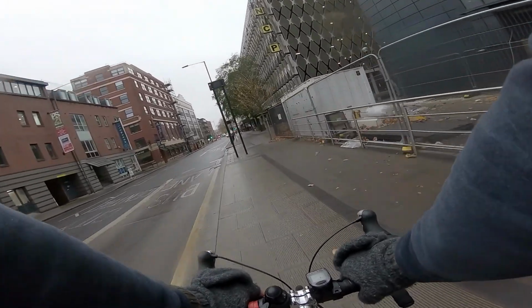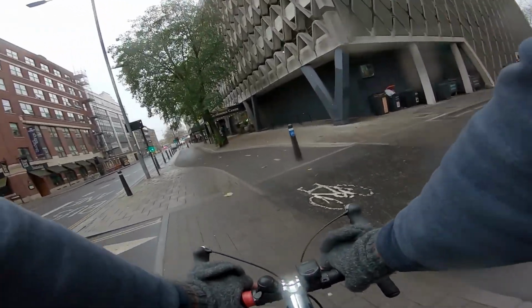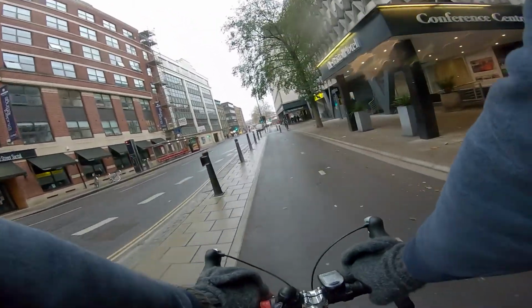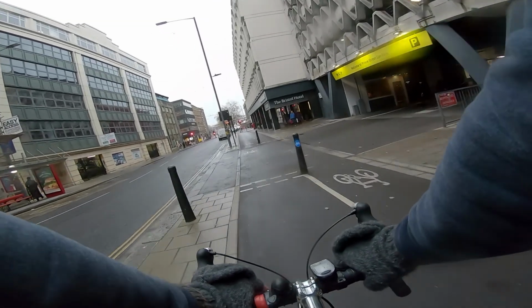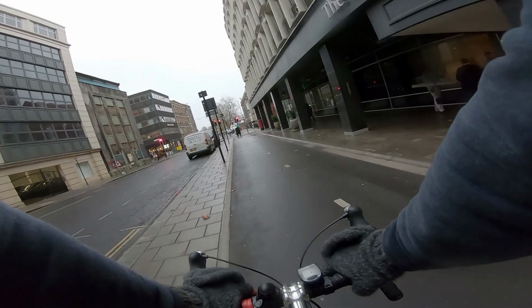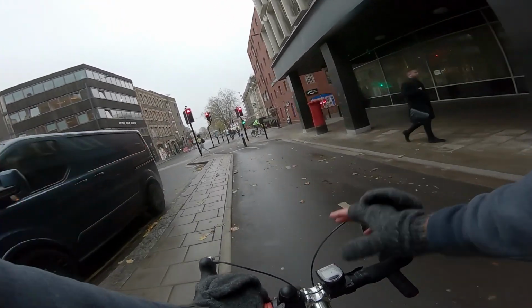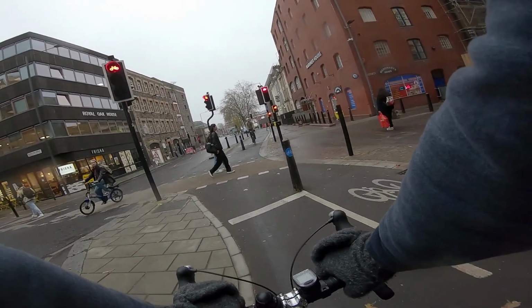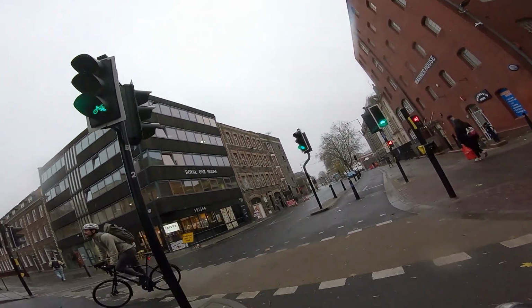But it's not really seen as a very high quality bit of infrastructure by people in Bristol. It's also a very small, short street, which is not really considered especially remarkable by many people, and which one can ride the length of in about a minute. At least one can if the lights are in your favour.